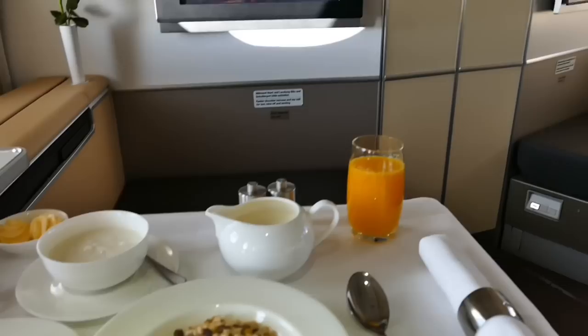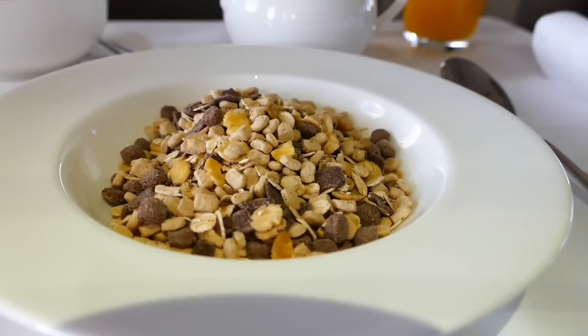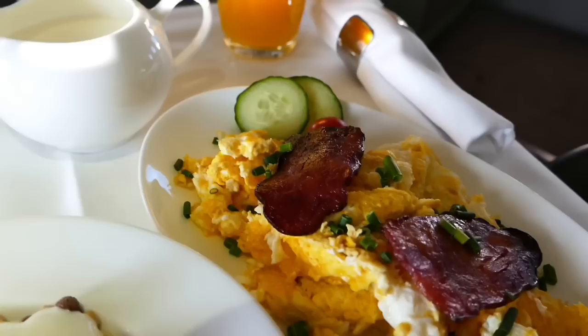Breakfast arrives a couple of hours before landing, and it's just what I need. Not too heavy, fresh, and enough to keep me going. I'm actually connecting through Johannesburg on an Air Mauritius flight when I land. A spoiler alert there for an upcoming video. And so I've got a long day ahead of me.